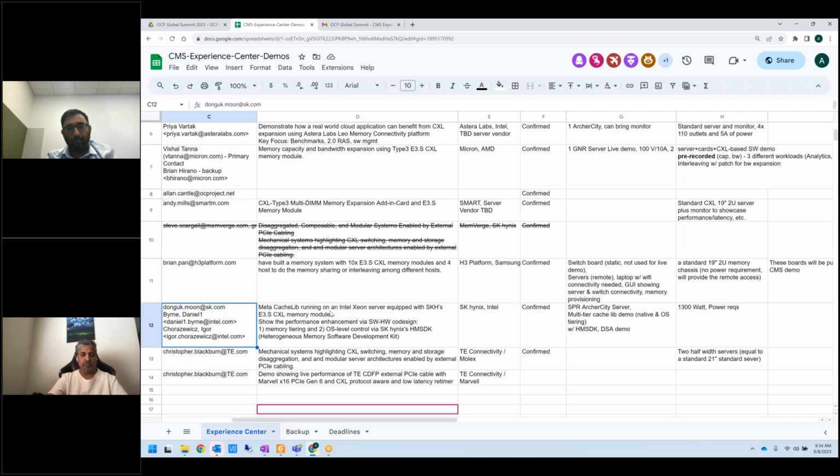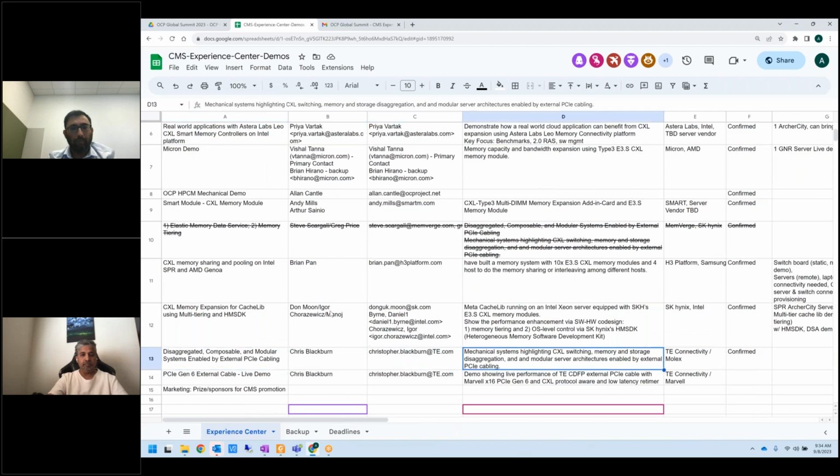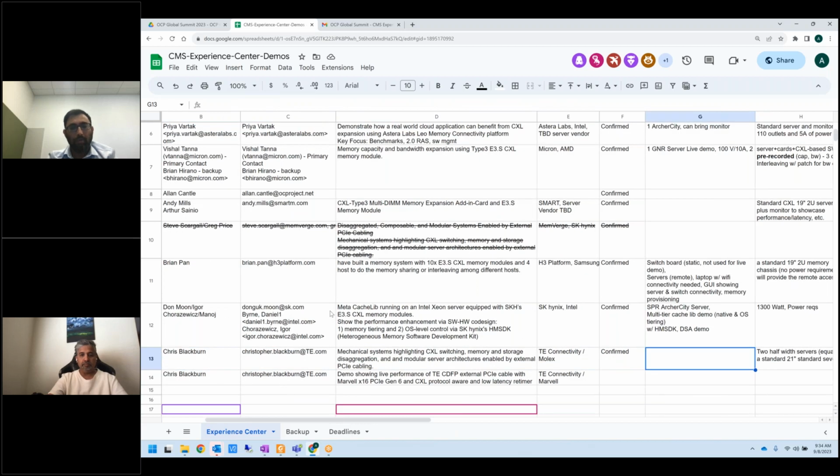So the CacheLib one we already talked about. Chris, I just wanted to make sure we plan to bring our own 40-inch monitor for the cache demo. Would that be okay, or would we need to go with something smaller for this one? For the CacheLib one? What's the monitor size? So we were thinking about a 40-inch monitor. 40, right? Yeah, I will double check, and I'm not really sure.